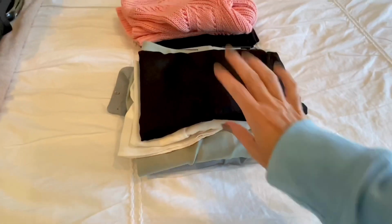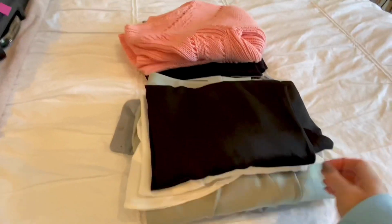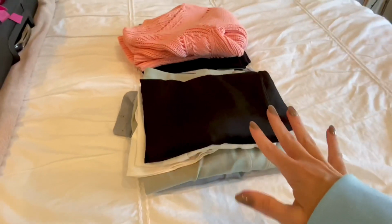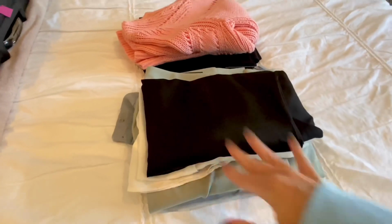And a little tip is if you pack shirts that wrinkle very easily, what I do is I fold them up real nice, and then I put them in a Ziploc and then airtight the bag, push it down, and it keeps them really nice and wrinkle free.